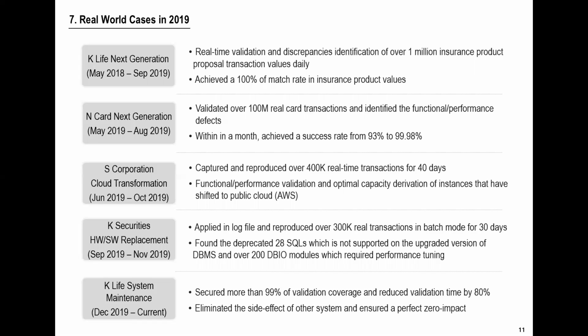K-Life Insurance, the third largest life insurance corporation in Korea, has been a successful customer use case that achieved a 100% match rate between the old and the new insurance proposal details, such as insurance premiums, cancellation refunds, and guarantees. The new system was different from the old in terms of UI, transaction message structures, insurance product structures, and product code schemes.